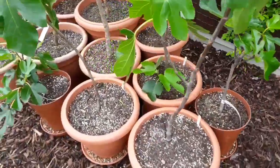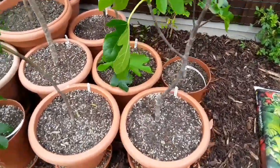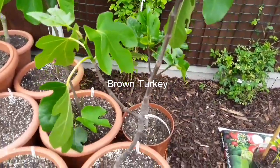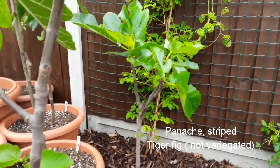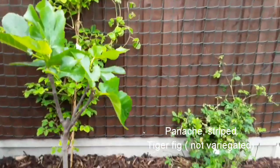Moving on to my figs, which seem to be doing very well in their pots. The one at the front, growing very well because they're very hardy here, is a Brown Turkey. The one behind is a Panachée, or Panache. That is the variegated fig variety. No fruits on these at the moment.